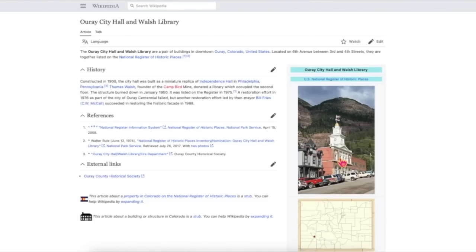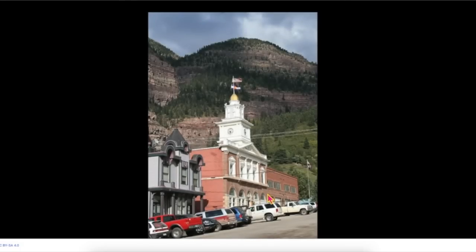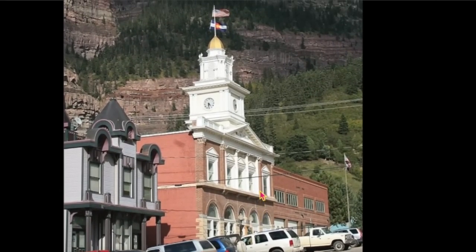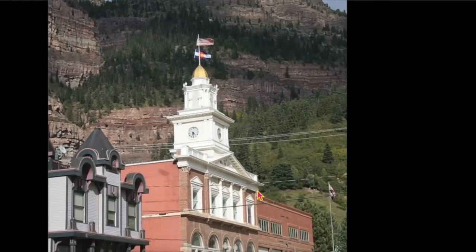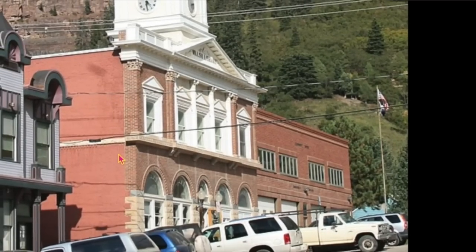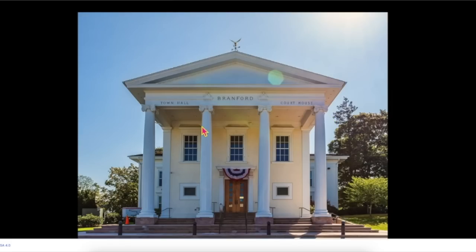Here is the Ouray City Hall in Colorado. Look how mud-flooded this street is. Ouray is a beautiful town. I love it. Very old world. A lot of brick, as we can see here. A lot of stonework. Here's some random courthouse in Connecticut.